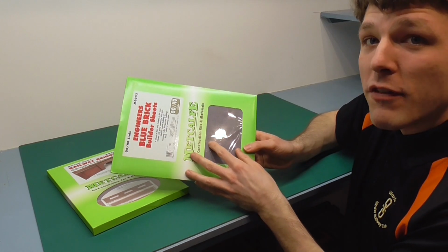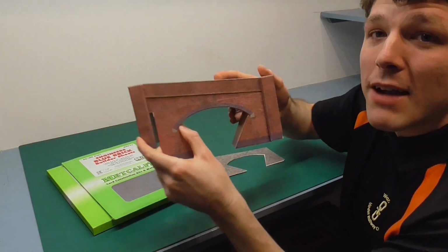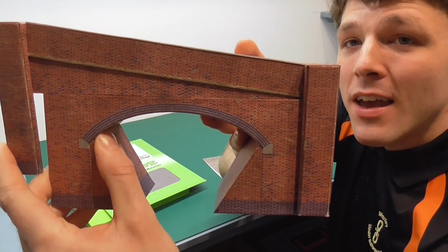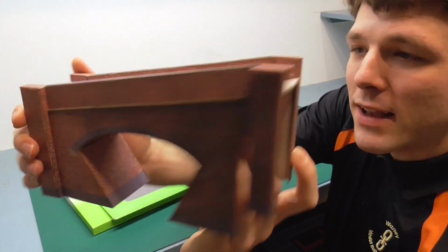I think doing this method will be a great help because it will cover up the join lines. Of course, you can't really see the join lines on this side because I haven't weathered it, compared to obviously on that side where the weathering powder's got in and picked it out.